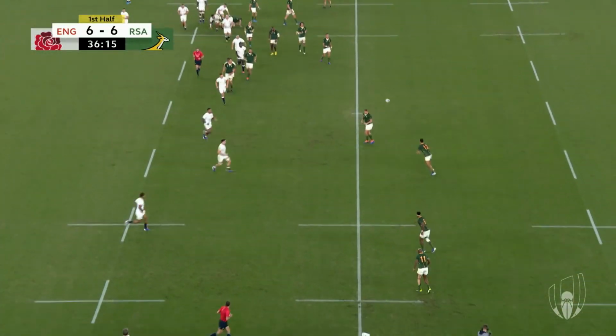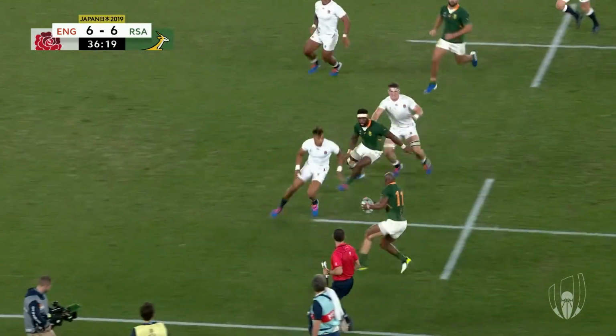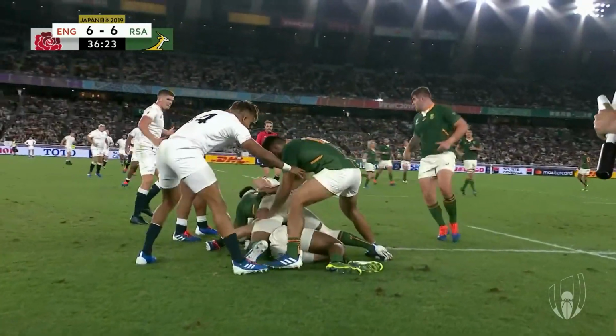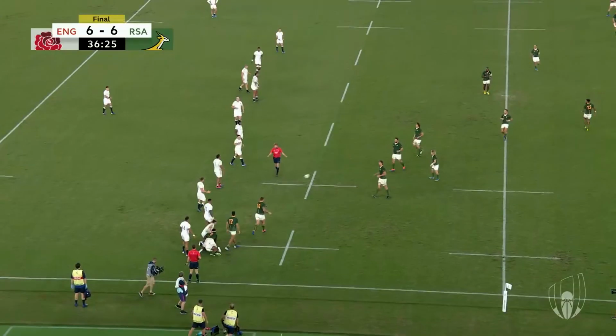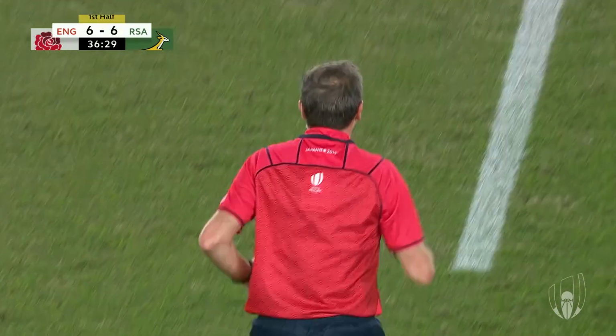And the long ball for De Allende. De Allende holding it up for Kolisi. Mapimpi with the early handle, the early release from Siya Kolisi. He's got to get back and tidy up the ruck. Marks. Yeah, from the side. So we come back here, penalty. We're heading back. It's a Springboks penalty.